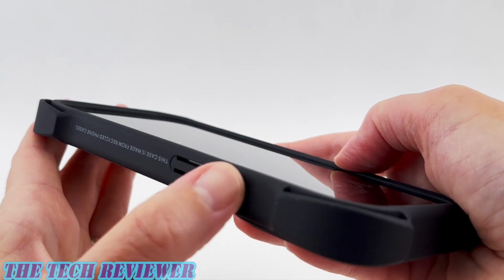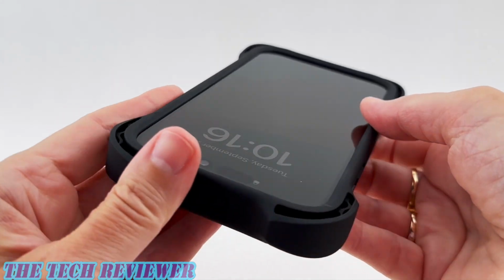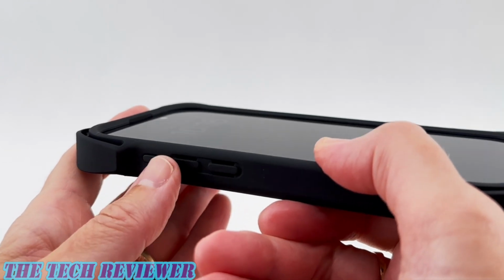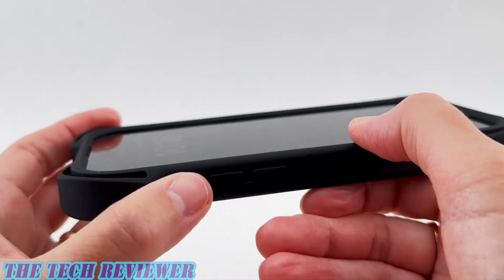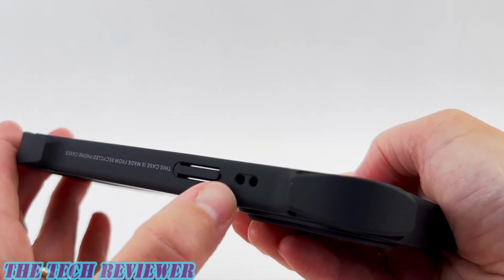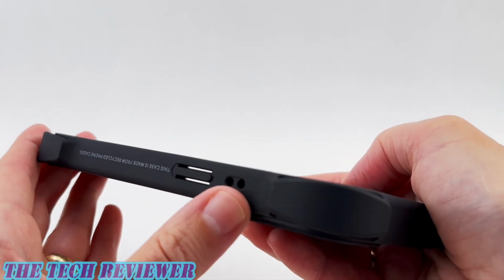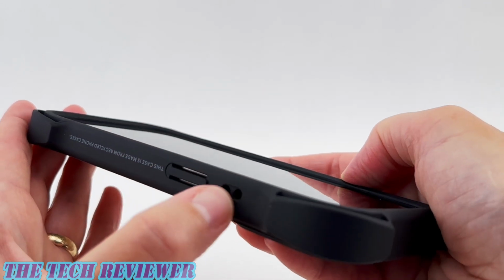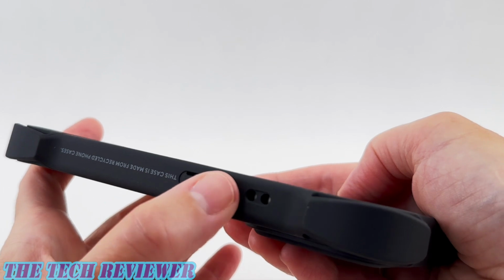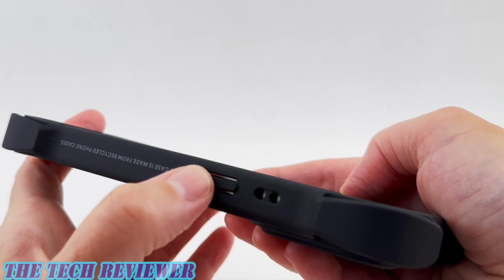So it used to be that phone charms would get hung over here on the side of where the mute switch was. But now, because we have the action button here, there's no more mute switch opening. So CASETiFY decided to put a dedicated phone charm spot. So if you have a phone charm, do not worry because you have a spot here on your Ultra Bounce to hang it from. And then over here, of course, you've got your side button.